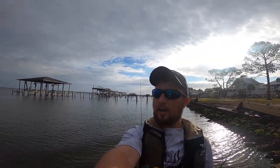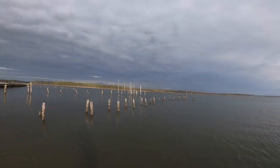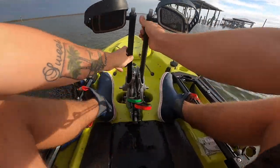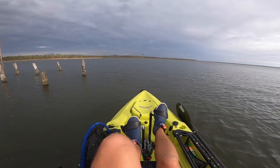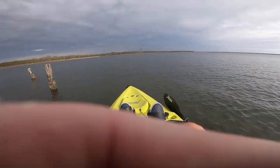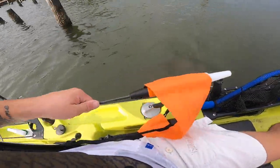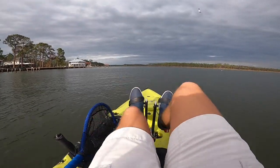All right, time to go. Look how pretty it is outside. I hope the fish are turned up. Got my rudder. All right, we are getting somewhere today. Oh man, you know. Oh no, I didn't forget it, okay. For a second there, I thought I forgot my flag, my safety flag. Time to go do some fishing.